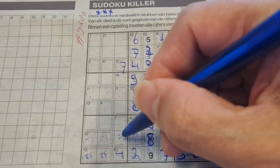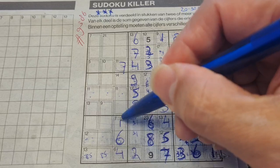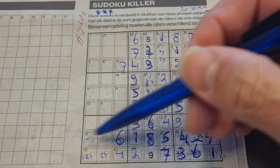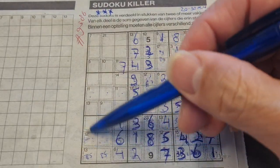So the only place for the 6 should be here. In the box of 7, the combination will be 6 plus 1. 1 and 3, we have a 1 now in this row, no 1 there. 1 should be here, 3 goes there. 2 numbers left now in this row for numbers 1 to 9. 3 is missing. 3 and a 9. 3 plus 9 is equal to 12.